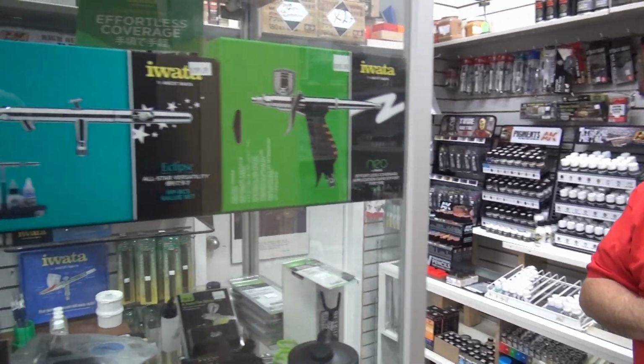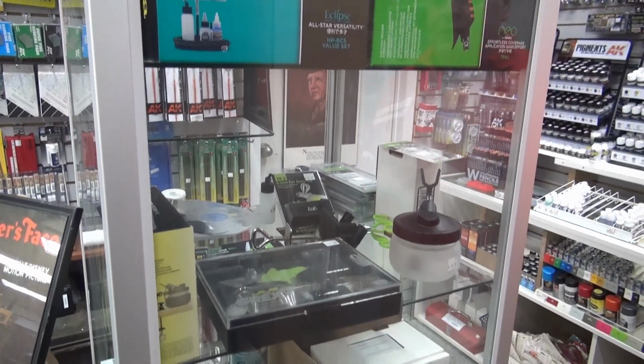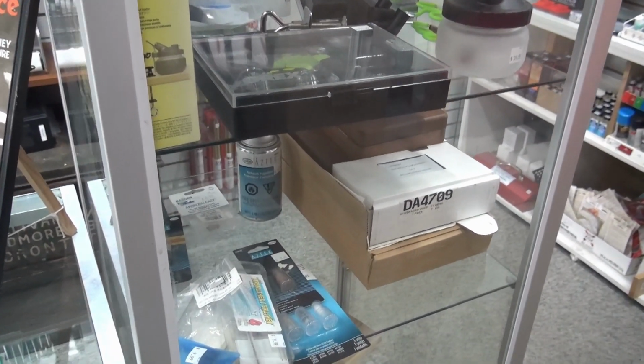So at any given time we carry Iwata products, and like I said earlier, we're a full service center for Iwata. I feel that Iwata is pretty much the standard now for airbrushing. You're currently looking at what we call Automotive Alley.